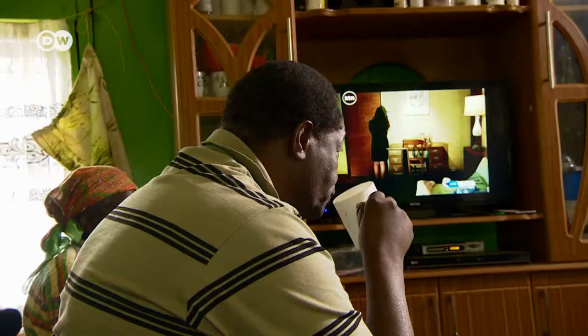I started buying slowly by slowly, one panel. When I get money, I buy 2 panels. When I get more money, I go for another panel, like that. It has been a slow process. It's not something where I went to the shop and decided to do it automatically. I have been doing it slowly by slowly.